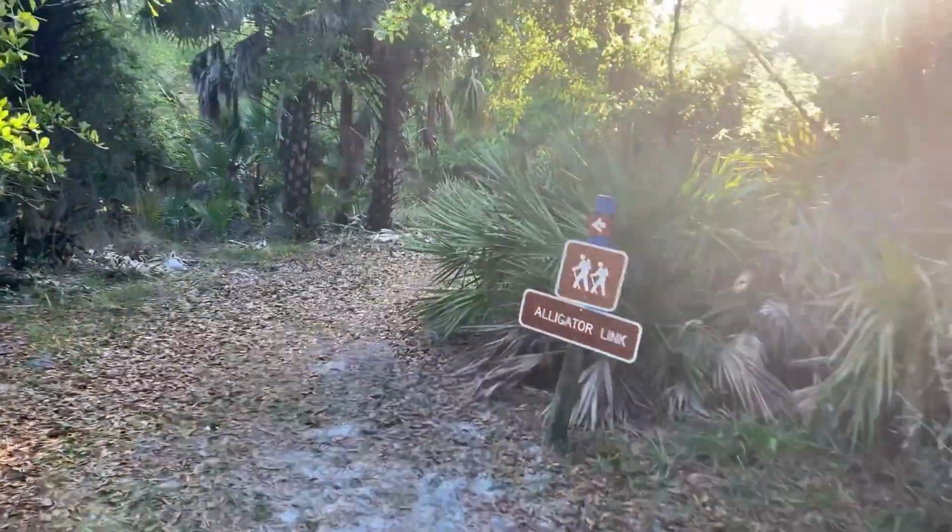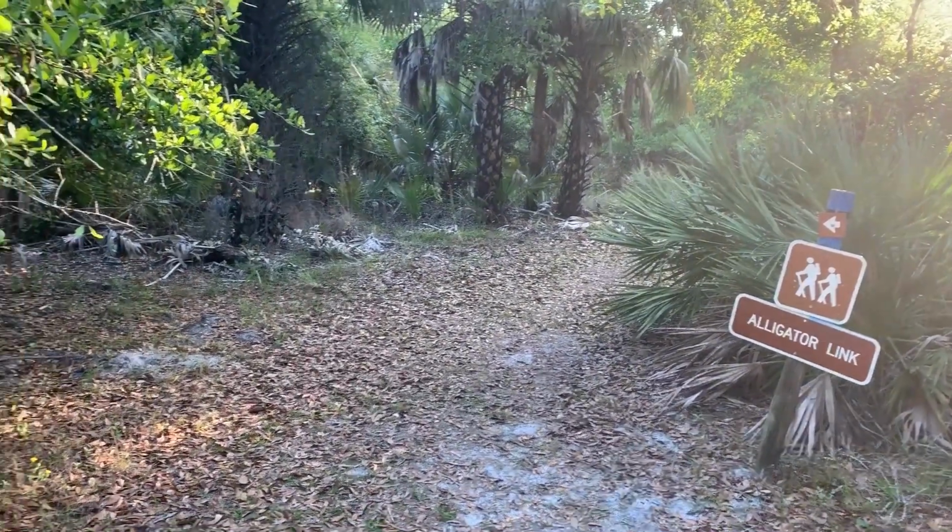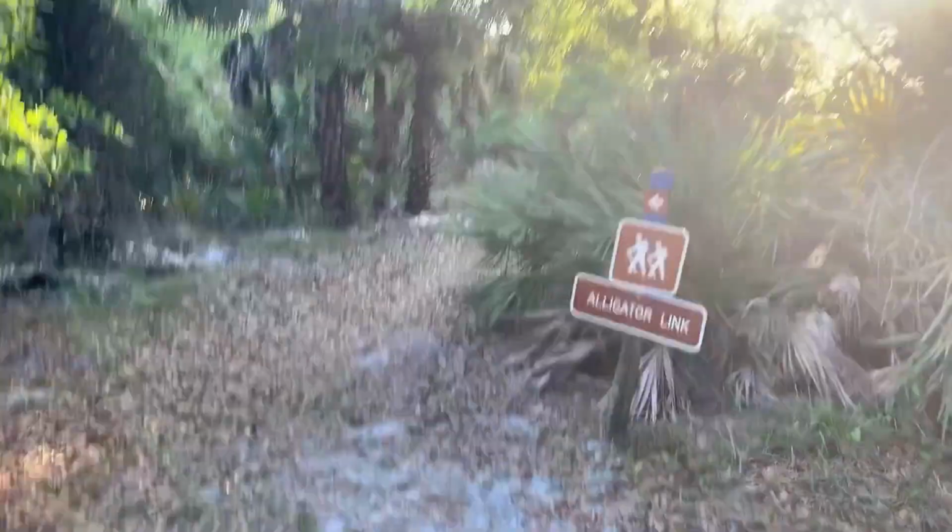The main trail is just a little to the left, but this gives you an interesting hike along a creek. A lot of it's in the shade. It's kind of nice, and I enjoy it.